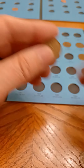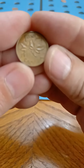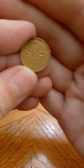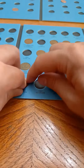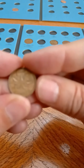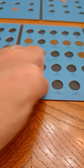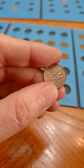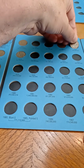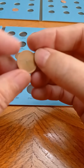Okay. 1968, 329 million. 61, the year I was born. Come on. Nice shape. 61, 135 million. 62, right down here next to it. 227,000, or 227 million, sorry. 69. There it is. 335 million.